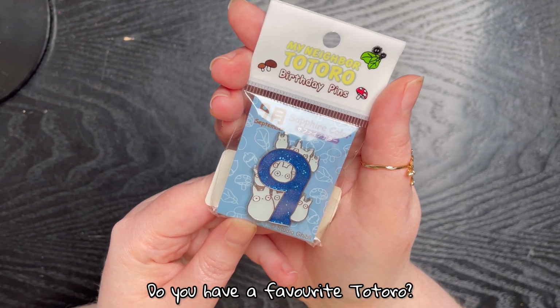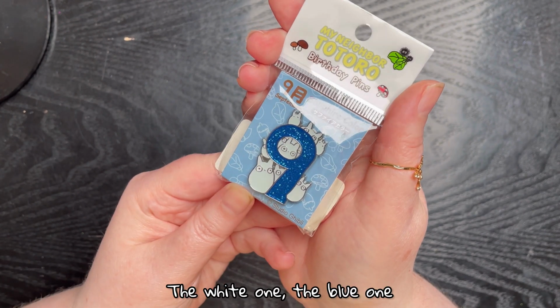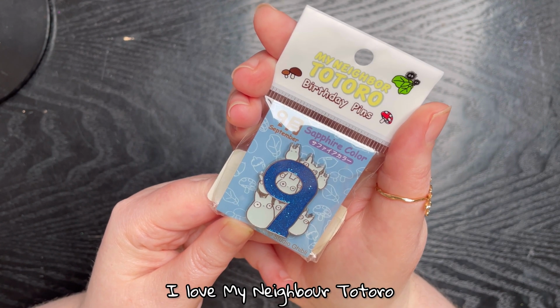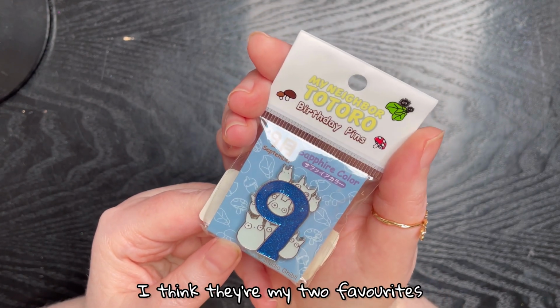Do you have a favourite Totoro? I like all the different Totoros. The white one, the blue one, and of course the big grey Totoro. Actually, do you have a favourite Studio Ghibli movie? I love My Neighbour Totoro and I love Kiki's Delivery Service. I think they're my 2 favourites.